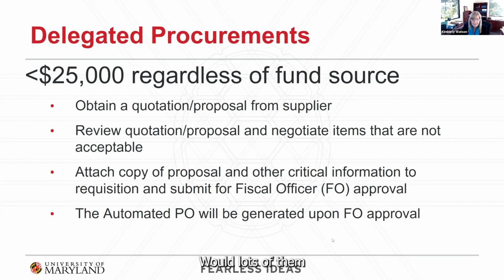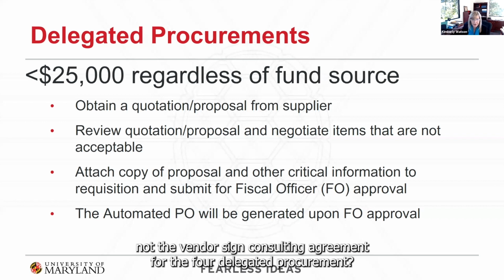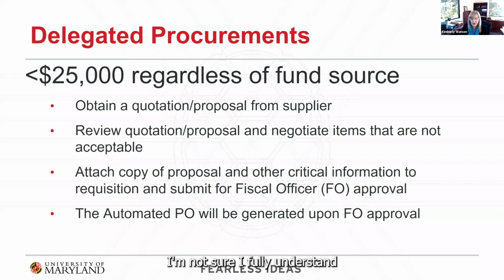And then I see another question. Oh, lots of them. Is the proposal statement of work that is needed to be attached to the requisition not the vendor-signed consulting agreement for delegated procurement? I'm not sure I fully understand the question here.